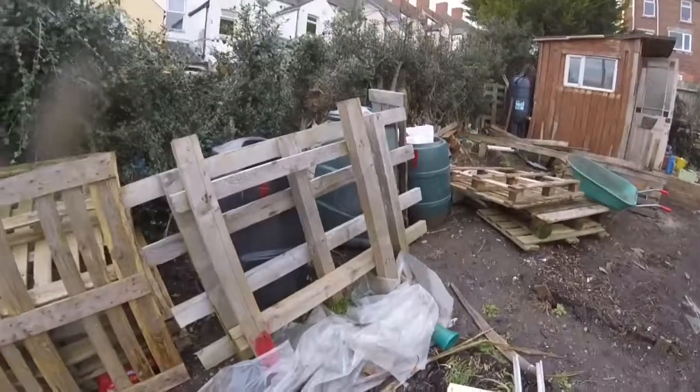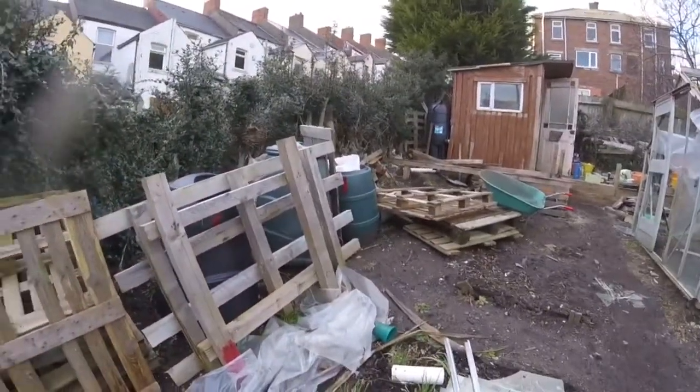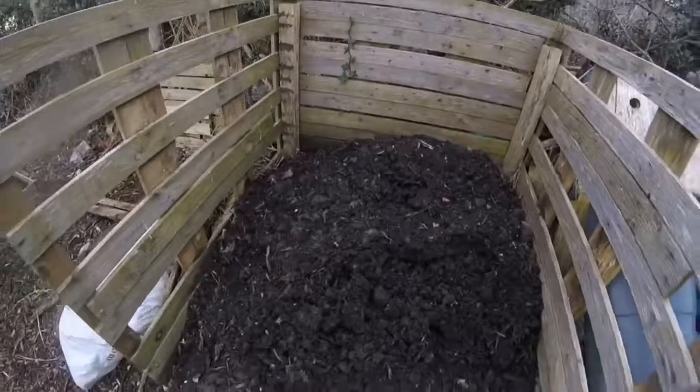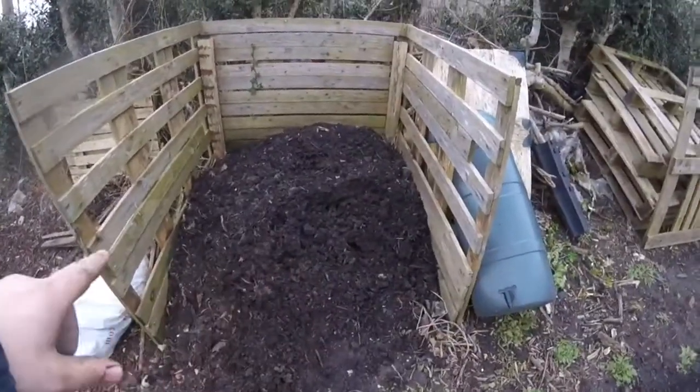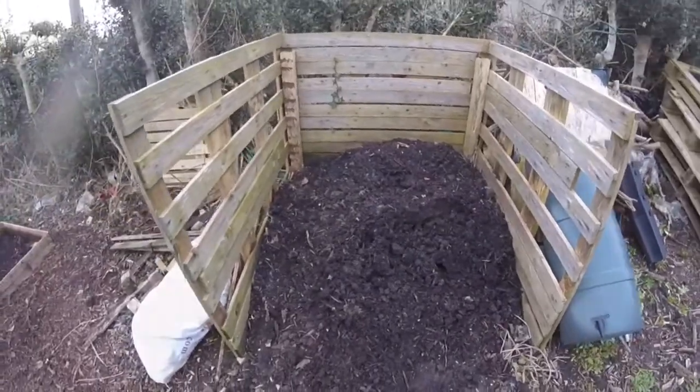So fine, still a mess over here, all the pallets and that, so I need to get in and sort all this out. Yeah, just need to sort it out. Composter, open air one, doing great. We used some of that today. There's still quite a bit of grass mulching down, so we won't use all of that just yet.